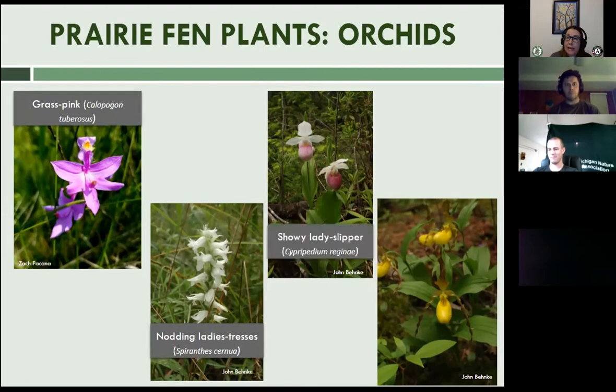The showy lady slipper really lives up to its name. It's got these really large pink and white petals, and it can grow up to 3 feet tall. The yellow lady slipper can live in a variety of environments, except extremely dry ones. And like many other orchids, these are eaten a lot by white-tailed deer.